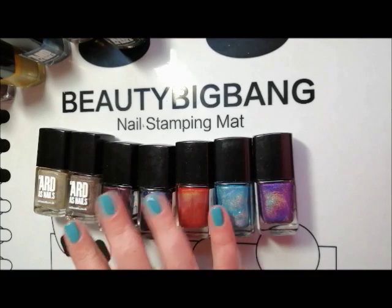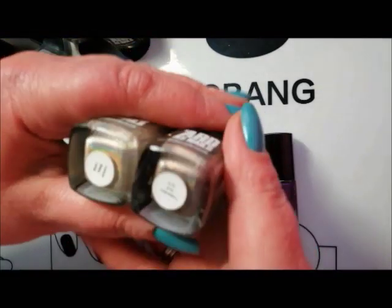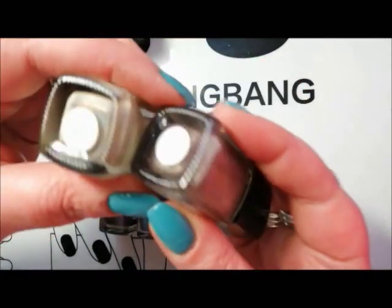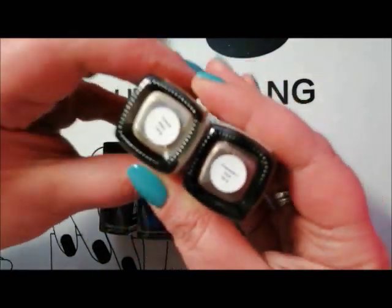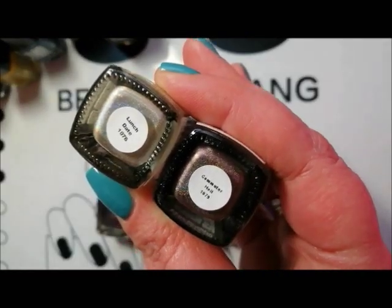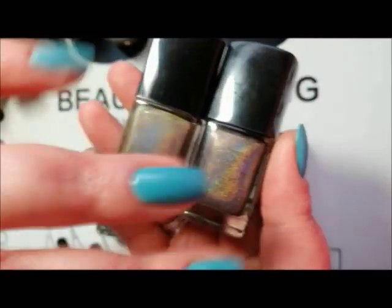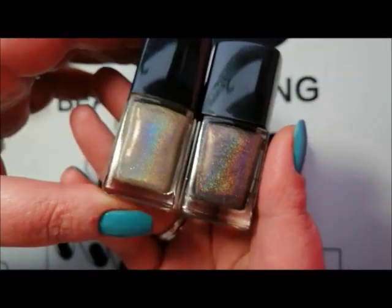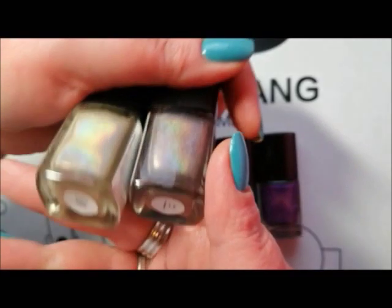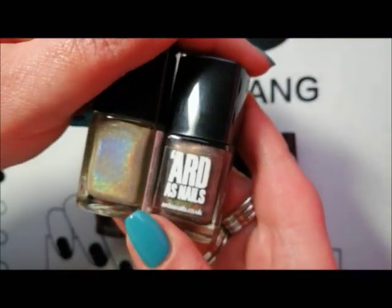And then finally, for the old style bottles, I've got some random polishes that are from older collections. This was from the 9 to 5 collection, which was all about working life. So I've got Lunch Date, and Commuter Hell. And they're both, the whole collection was a kind of neutral holographic collection. Absolutely beautiful. Love it. And Lunch Date is a kind of very, very pale olive green.